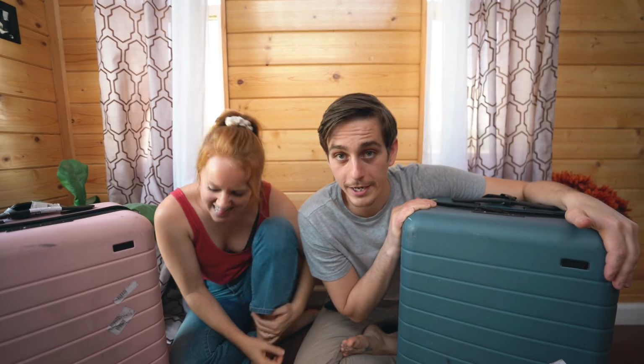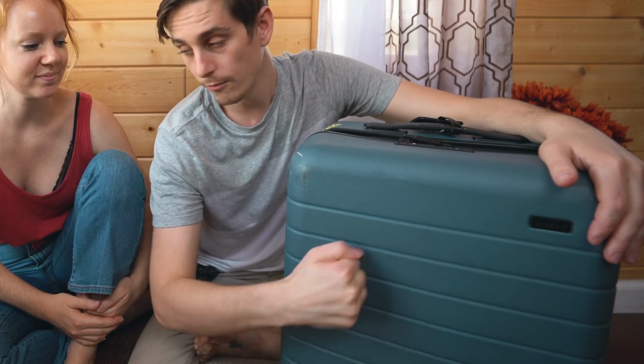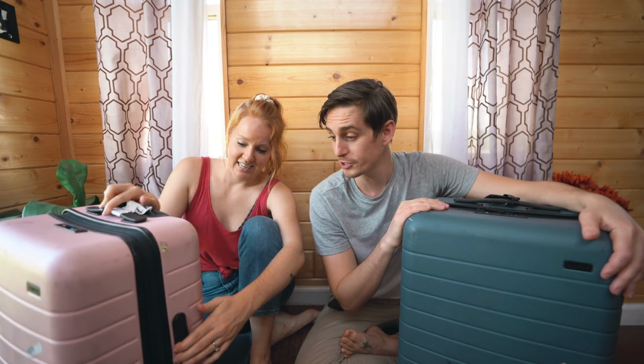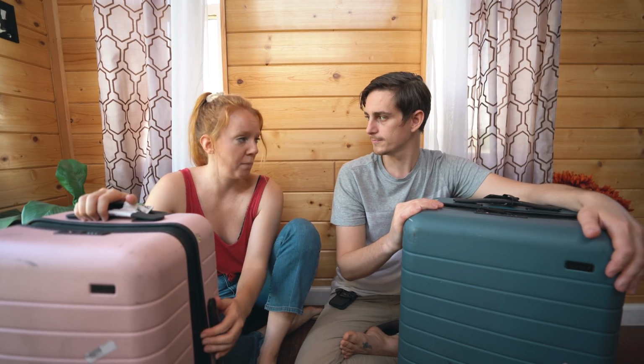Ours have been through the ringer a little bit. When you travel as much as us, you put a lot of wear and tear on the suitcase quicker than you think. Luckily, these are rugged and very durable. Haven't poked a hole in it yet. The zippers still work, which I cannot believe the way that we abuse these. Mine still works. Every time I zip it up, it is like a battle.